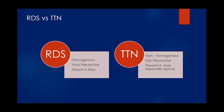And you will see mostly a thick pleural line, and the B line pattern will be coalescent, and it will be more of an alveolar pattern. TTN is different. You can see the double lung point, although you can see it only in 40 to 60% of the cases. It is pathognomonic, but it's not always there. But once you scan the baby and you see that there are areas better than other areas, and the pleural line is thin, then this is more likely to be TTN.